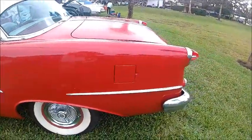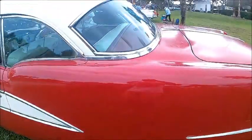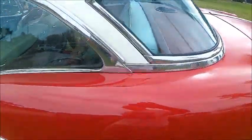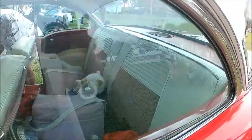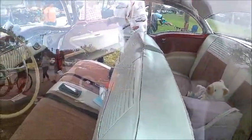Beautiful red and white combination. I've videoed some other 98 Holidays, but none of this exact combination. Others were cream and red. This is the white and red. Beautiful interior. Power windows, of course.